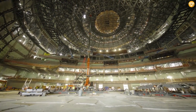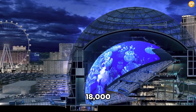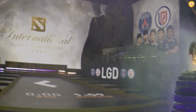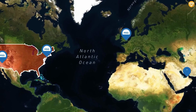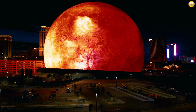Once the last final touches have been completed, the Sphere will be able to accommodate as much as 18,000 people all at once. But aside from the concerts, the venue was also planned to be used for award shows, product launches, and even esports tournaments. The creators of the Sphere are already planning to build a similar structure in London and eventually plenty more around the world. But one question that many of you might be asking right now is, why build a Sphere?